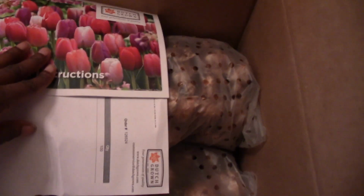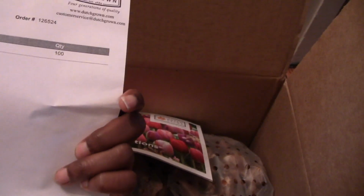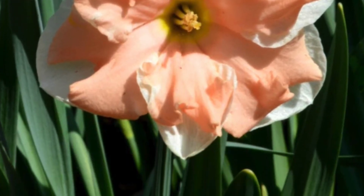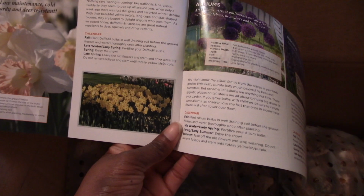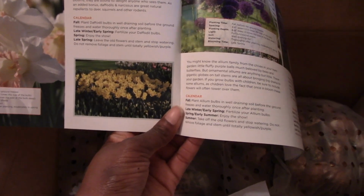So these are daffodil bulbs. I got them from Dutch Grown. I think I ordered from them before, but it's been quite some time. So I got Daffodil Apricot Twirl. I got 100 of them. And I'm not going to fertilize them because they really don't need it, in my opinion. I'll fertilize them in early spring.